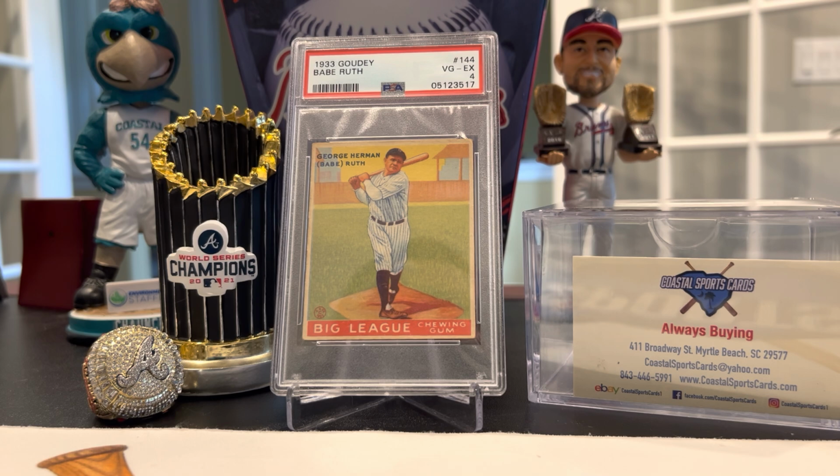He also played infield. But there was a guy at the reformatory school, Brother Matthias, who really inspired him to continue to play baseball and developed him into a really good pitcher. So he started pitching for St. Mary's, and then he started being used all around the town of Baltimore until the Baltimore Orioles owner, Jack Dunn, signed him to a contract in 1914.